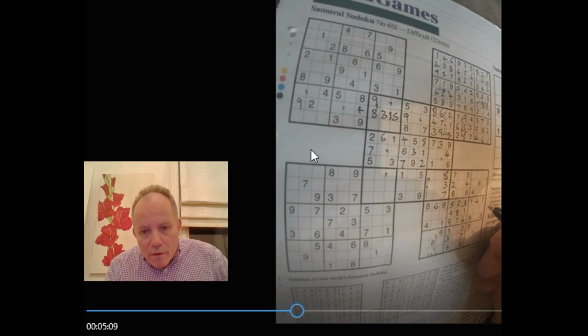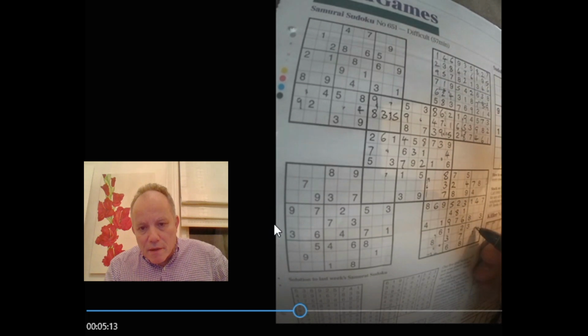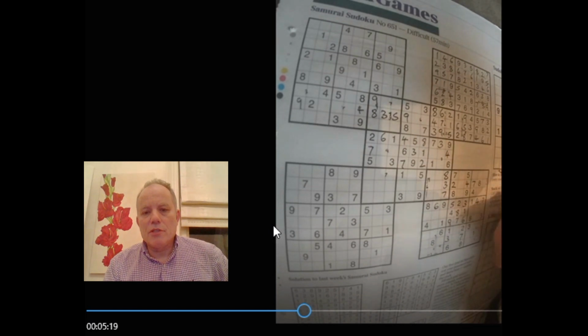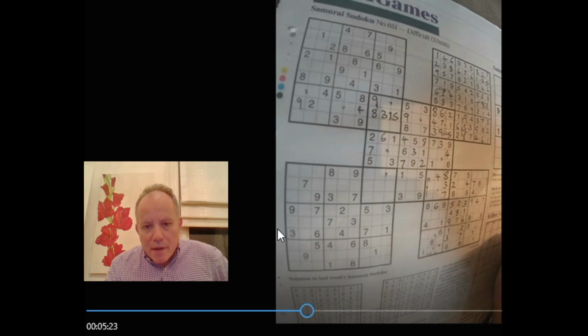It does happen quite a lot in these, or not that I'm missing it, but I just don't spot it very quickly sometimes because I'm looking at different things all the time. And I do take very much a butterfly approach. I'm jumping around trying to find somewhere to get some traction on puzzles.